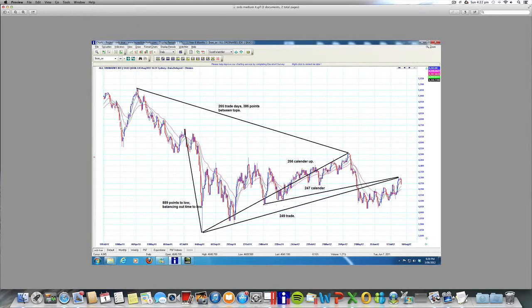And then we rose up 266 calendar days. And from the previous top, we also came over 265 trading days. Trading days is obviously the 5-day week, the days the market trades. Calendar days is part of a 7-day week. So we have 265 and 266. As far as I'm concerned, that's perfect. A friend of mine once said, amateurs seek perfection, professionals seek results. Well, it's true. If I'm 1 or 2 points out or 1 or 2 days, I don't care.